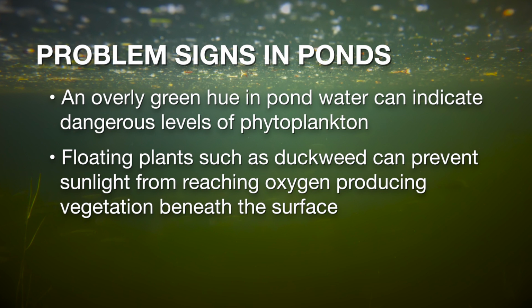There are several different things you need to watch out for on a regular basis, especially during the warm months of the year and as we get into fall. The first would be an overly green appearance to the water. That would indicate that the phytoplankton bloom in the water column is getting too dense.